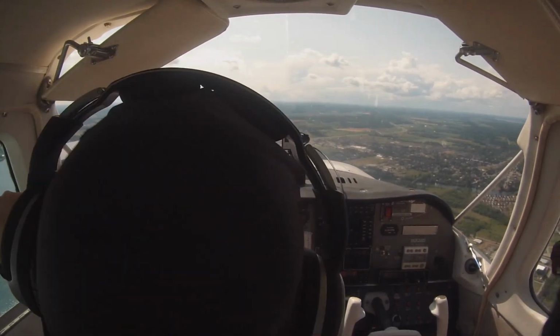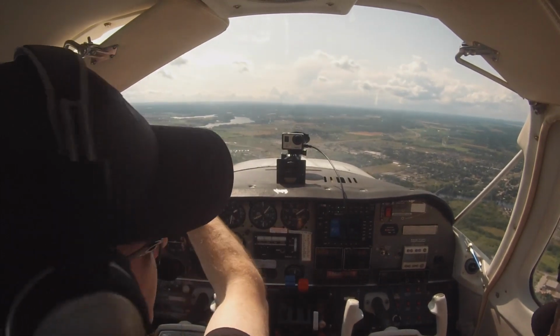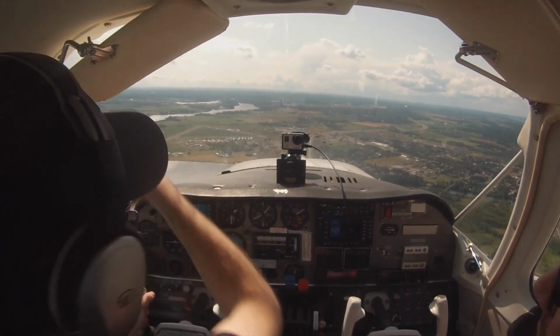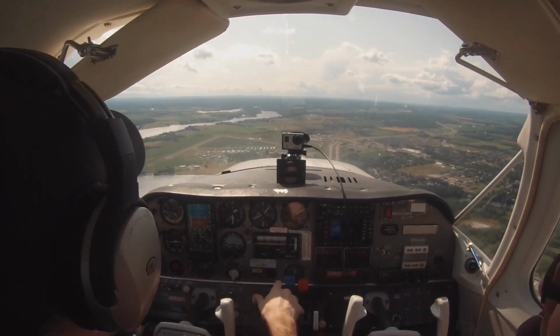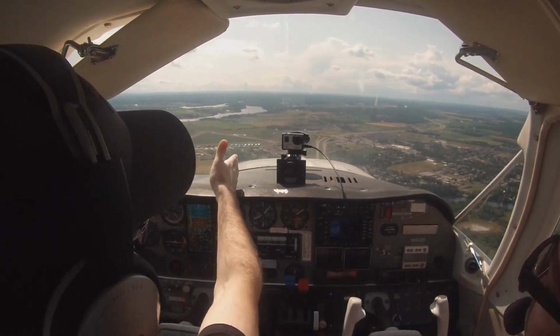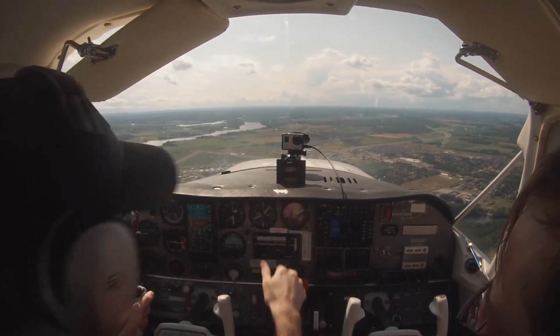Now, if I was coming from down there, we'd be at 2,000 until we crossed over the field, because about 1,500 is the circuit altitude. So right now we're on the dead side, or we'd be joining straight in downwind for runway 10, in which case 1,500 feet is perfectly good.